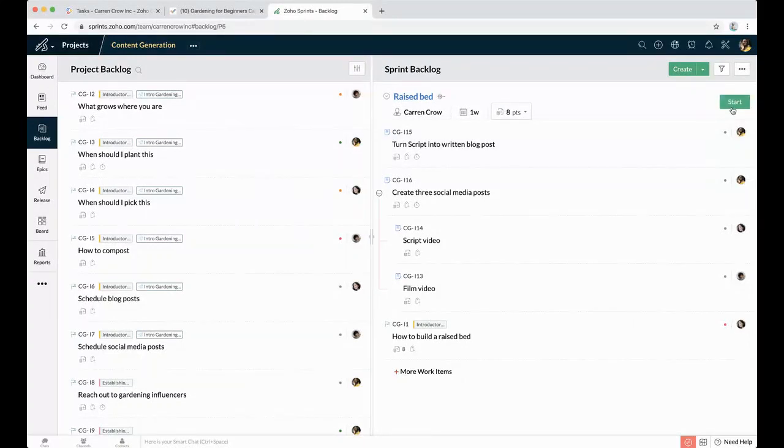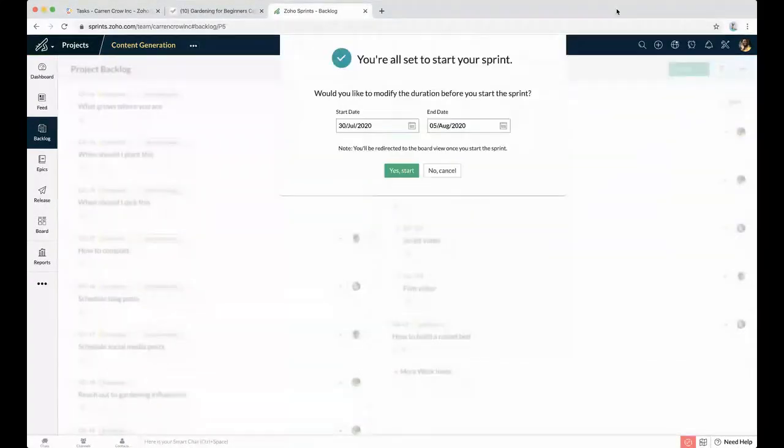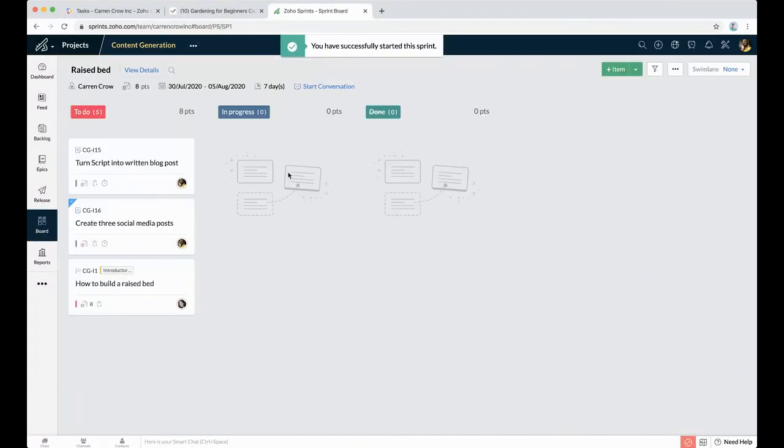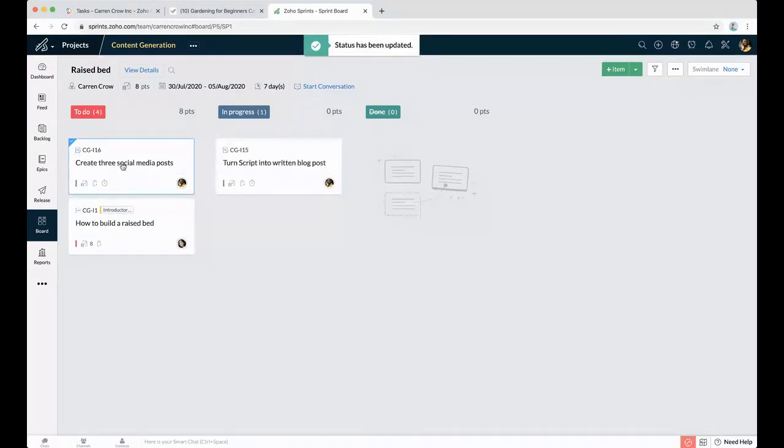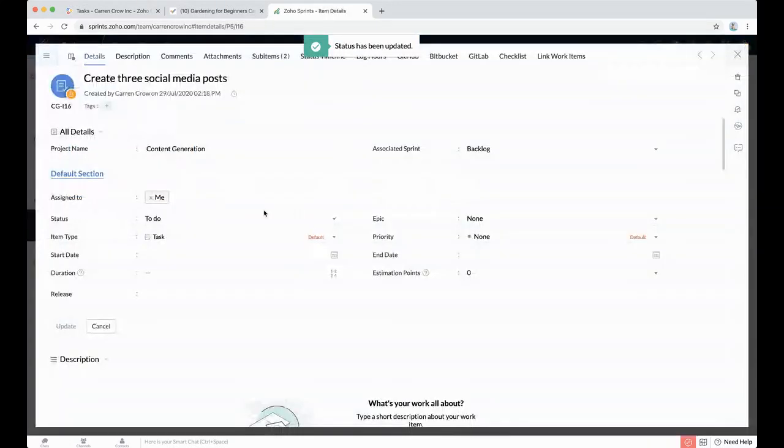So if I look at this and I'm like, all right, it is time to start this sprint, then I will hit start. Yeah, we're going to start it today. It'll be done in a week. And it's going to automatically create this board for me. So I now have that same kind of Kanban view, but it's just in this bite-sized section so that I can see what I need to do. And I can just boom, boom, boom, do it as I go. So I can come over here and I can take this and move it in here.